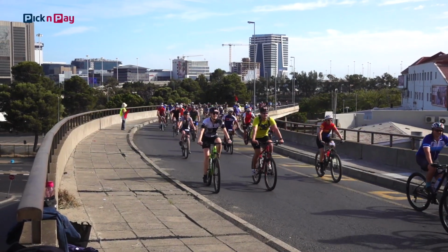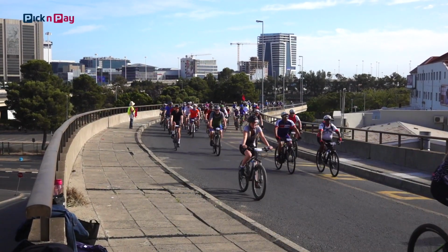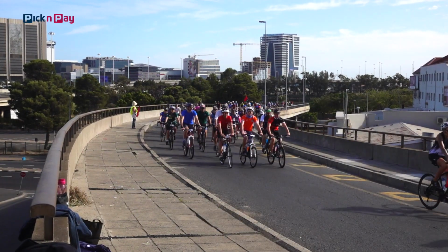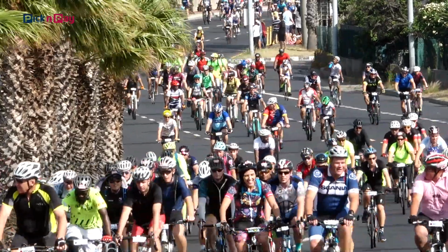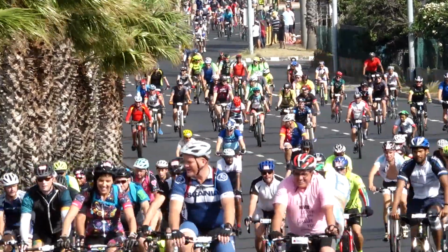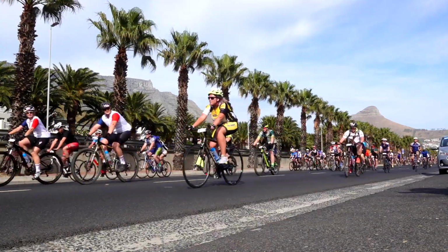An atmosphere of nervous excitement was palpable on the start line. But once each group had been set off, that nervous energy was converted to kinetic. Then there was no longer time for nerves, just broad smiles and exhilaration at the anticipation of the adventure ahead.